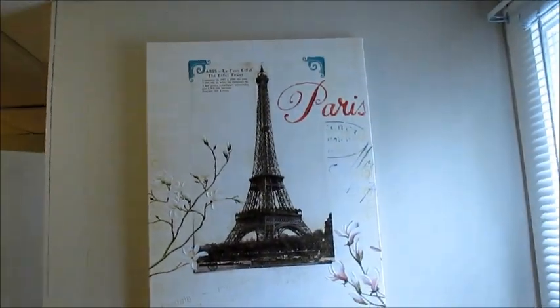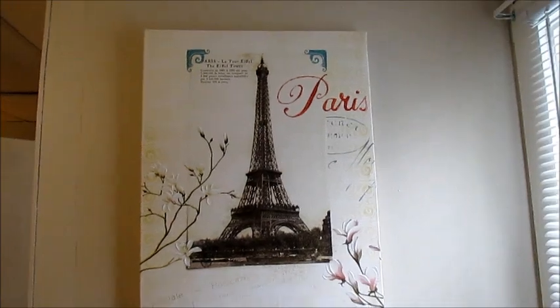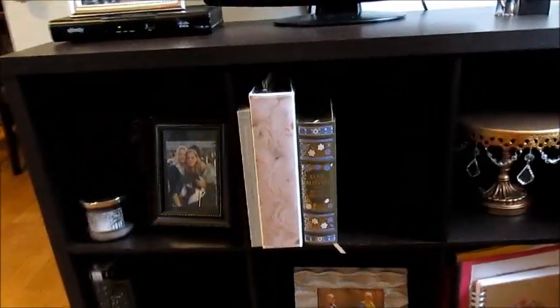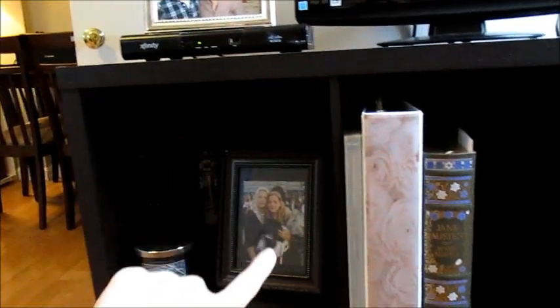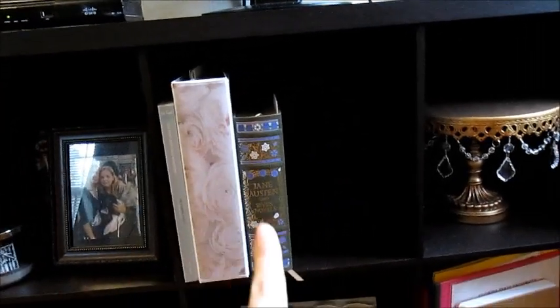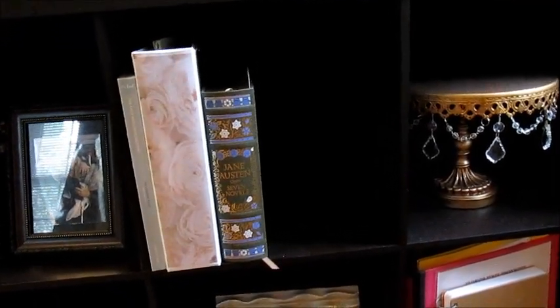Above this, we have a picture of the Eiffel Tower, and, well, it's a painting. I absolutely love it. We got that from Home Goods. And just his TV, and a little picture of us, and some little knickknacks. And then we have some of the things, like candles. We have our remote controls back there, a picture of my mom and I at my graduation, our wedding planner binder, and a really amazing book that he got me for Easter. It's Jane Austen's 7 novels.